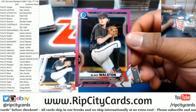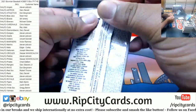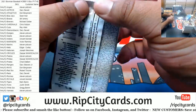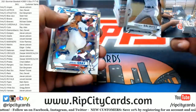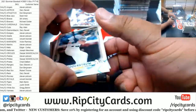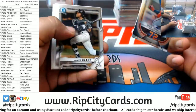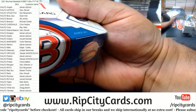We got Blake Walston, 199 D-backs. Man, these cuts are killing me on some of these cards. Josiah Gray, Dodgers Atomic. All right, two boxes down, four to go. This is box number three.